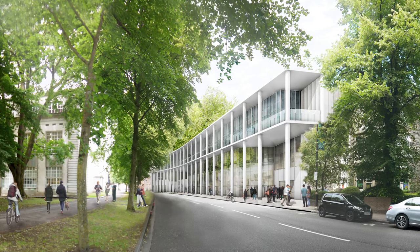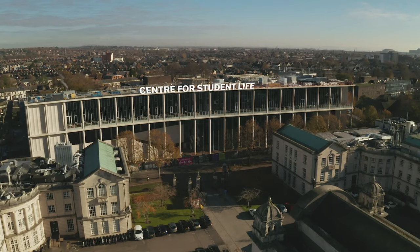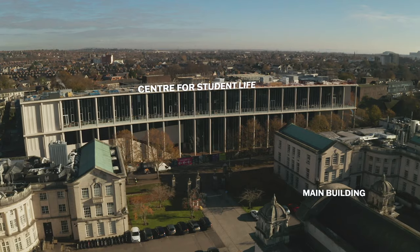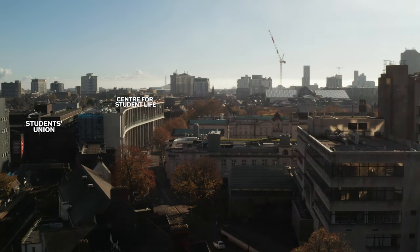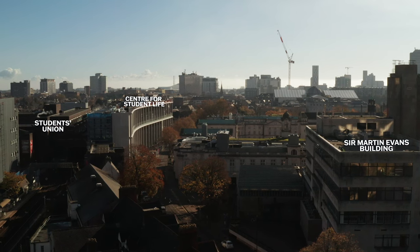The centre is being delivered in partnership with the Students' Union, which is one of the top 4 in the UK. The Union is a great place to study and socialise and has pretty much everything that you would need as a student. The Union is also the home of the Job Shop, which can help students find part-time work alongside their studies.